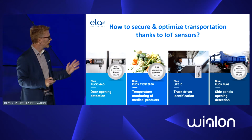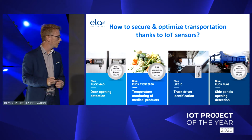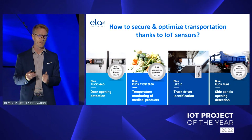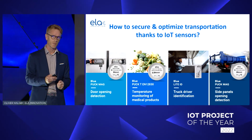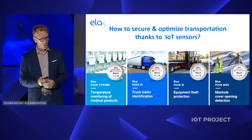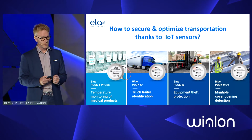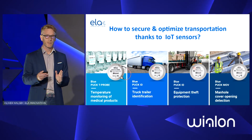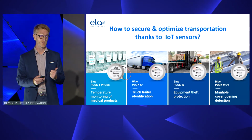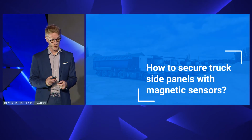We have a number of different use cases, and one I'll be talking to you about is the Blue Puck Mag, for magnet, because it's a very interesting project that we've been developing with our partners over the last 2 years. But as you can see, this is not the only area that we work on. Our tags and sensors are agnostic and are there to bring reliability and long battery life to your projects.